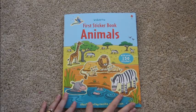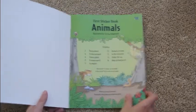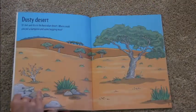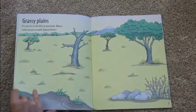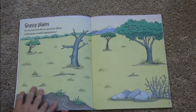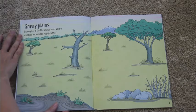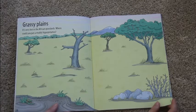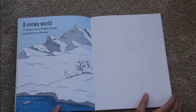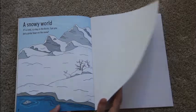Usborne has so many different sticker books. This is an example of a first sticker book about animals, and the first sticker books are going to be a little bit simpler than some of the others. I love how there is a little bit of a story in it, and within the words it kind of gives you some directions too. So for example, it says grassy plains. It's very hot in the African grasslands. Where could you put a muddy hippopotamus? And here it says, a snowy world. It's a cold, icy day in the Arctic. Can you put a polar bear on the snow?